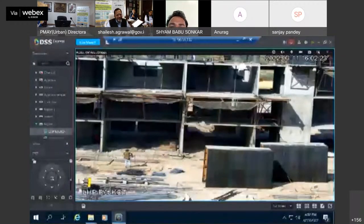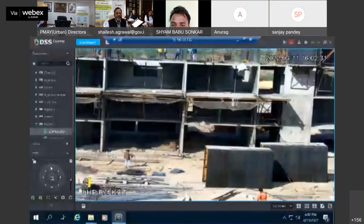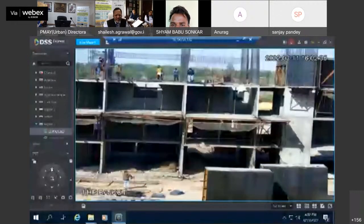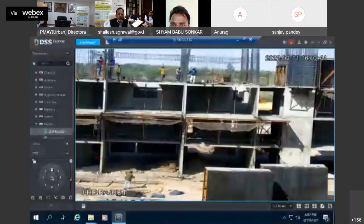Then you have another floor constructed over this, and above this, if you can take the camera above this, a little more, a little more, so that we can see the people working there. And your webcasting is not coming clear. It is hazy.